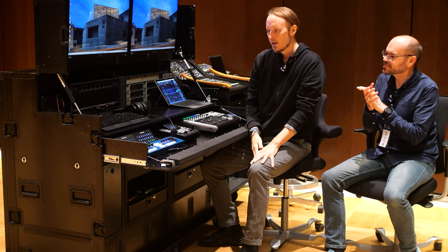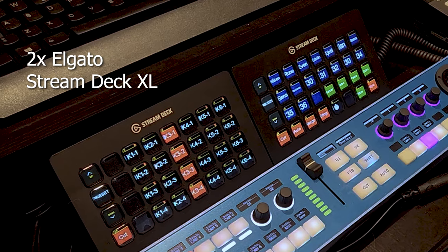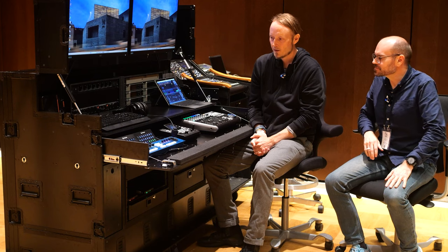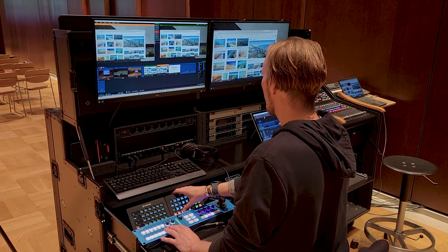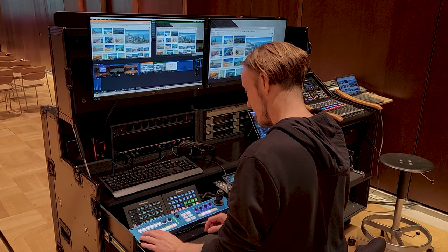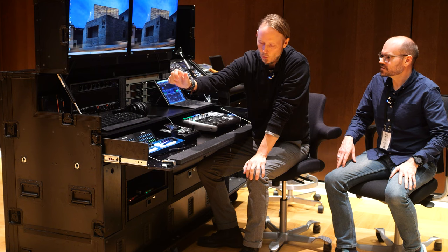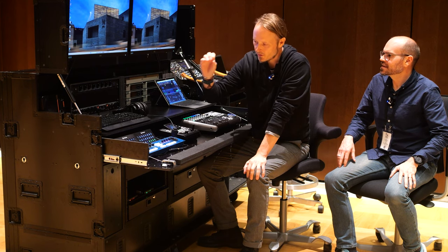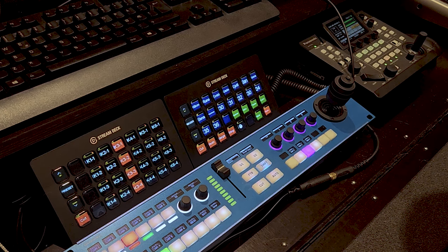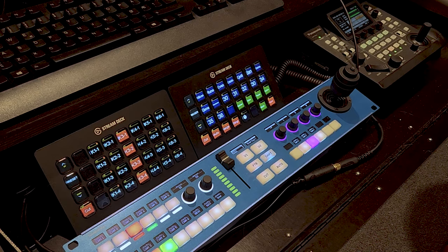I can also see you've got two Stream Deck XLs there. What do you use those for? They are running the Companion software. The left one is communicating directly with the six cameras, four presets for each camera. Hold the button to store, quick push to trigger. Works perfectly. The other one is more flexible, but I usually have lower thirds.